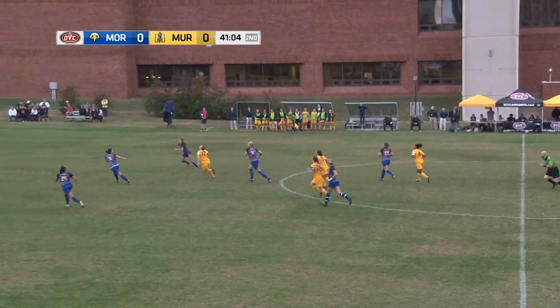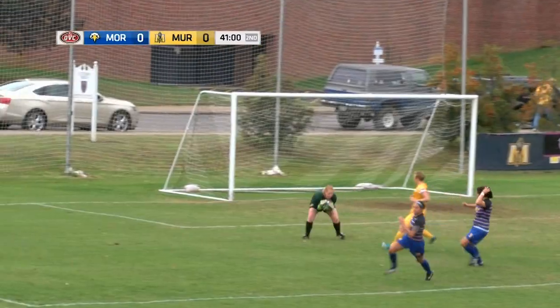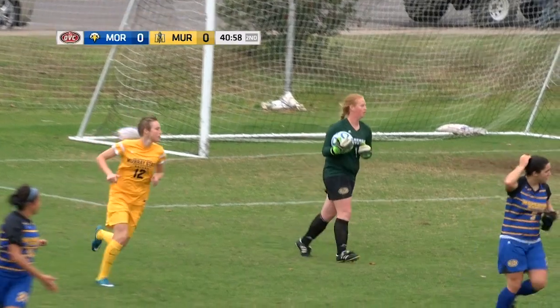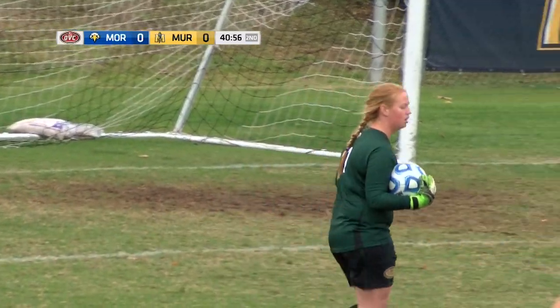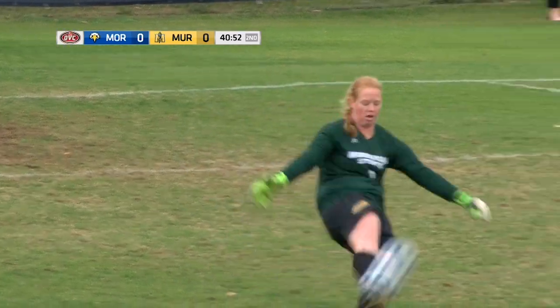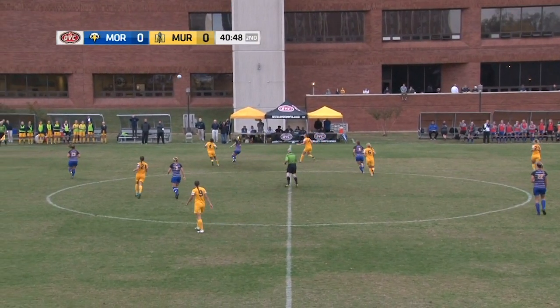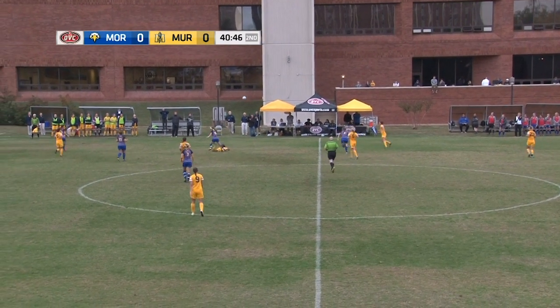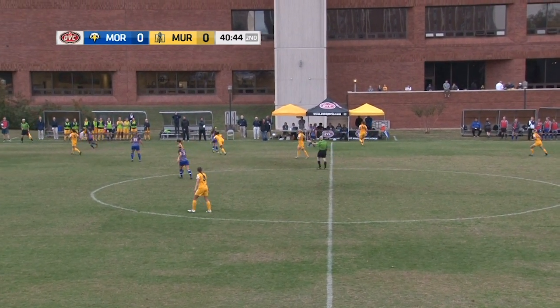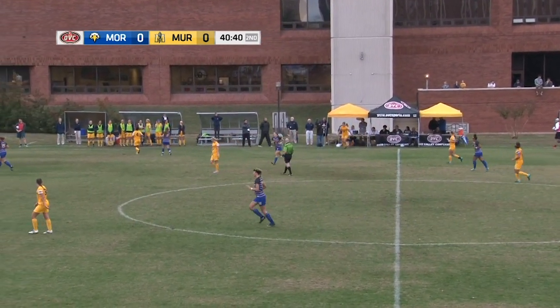Morehead State trying to get possession in. And with Withers. Palmetier, nicely done. Yeah, it's played well. Their back four's played well. They've survived a couple of scrapes and a couple of opportunities. That's going to happen. We're not going to get away with nothing against a team like this. And Palmetier's messing with her headband at this point. A foul's given and a free kick awarded for Murray State.